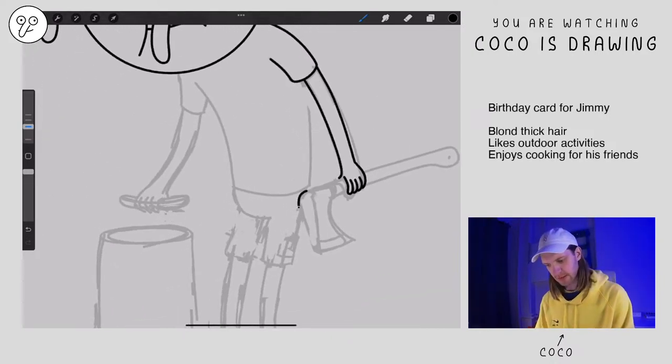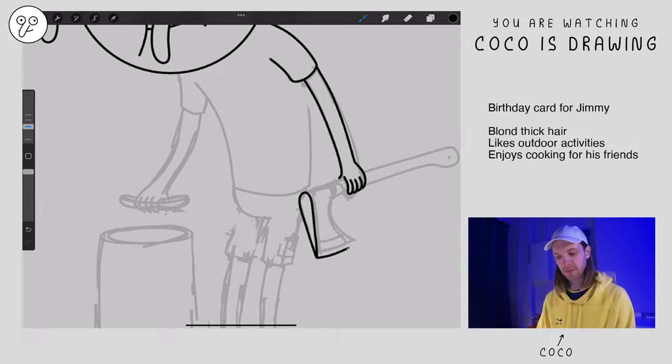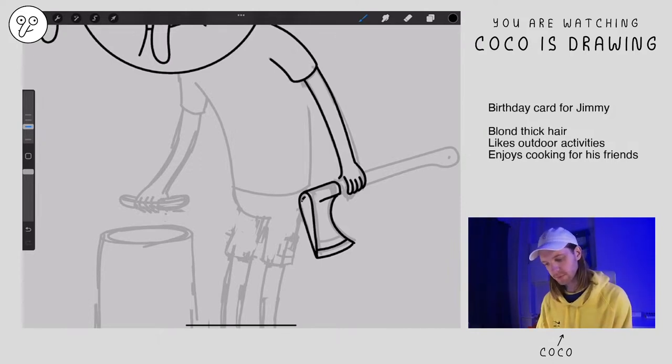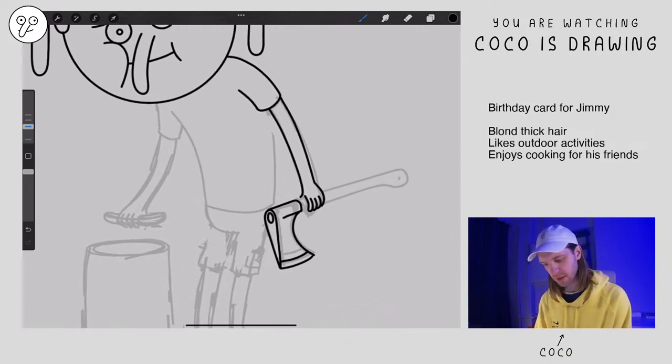Let's see if we can make sense of this axe blade. How is that? Maybe something like this. Is that what it looks like? Whatever, actually. At this point, whatever. It's not like you're going to think it's something totally different. Kind of looks like an axe. The context is there. There's a chopping thing. There's a hot dog. It has outdoorsy clothes. What else could it be? It's an axe.